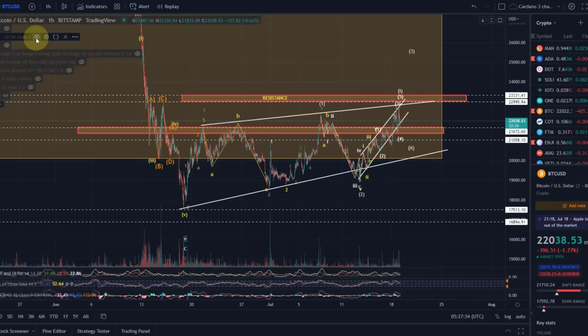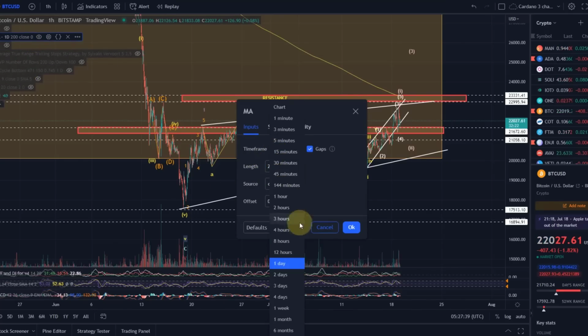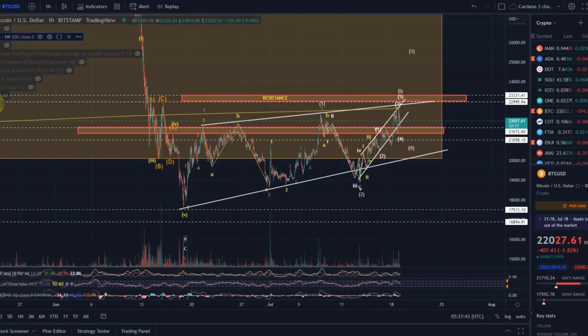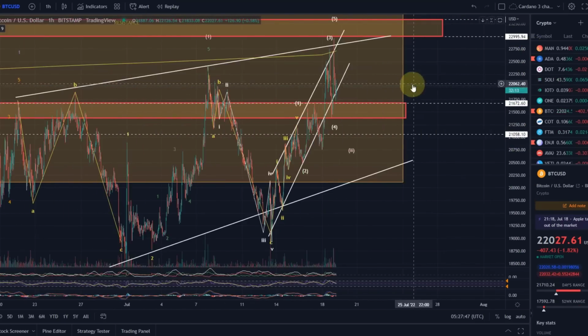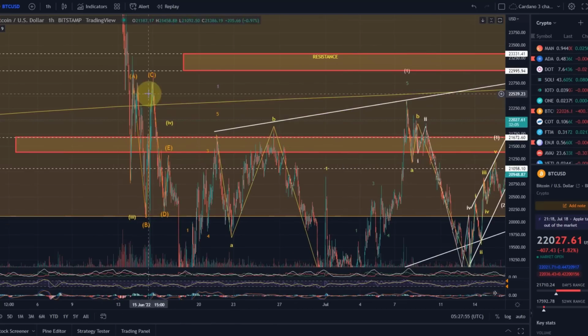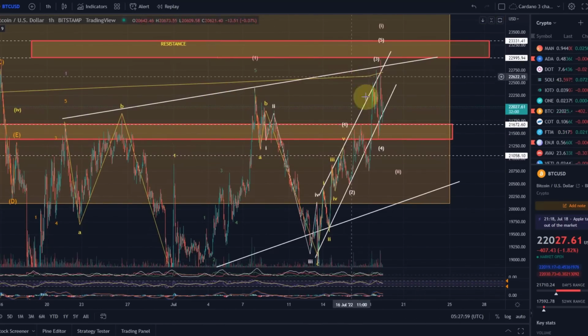Let me see if I find it. That is a crucial one. In history, Bitcoin had only very briefly gone below the 200-week moving average. At the moment is one such moment. And you can see how we got rejected from the 200-week moving average here in yellow, here, and here we didn't even get there. It is an immense resistance, and breaking through it would show some strength.